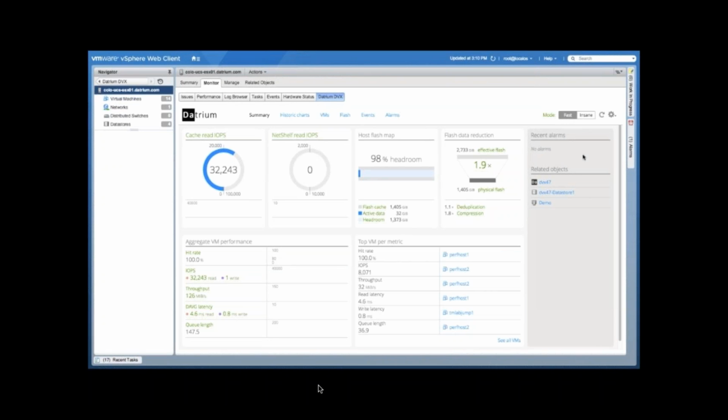We can see the virtual machines that are running down there on the lower right, but we also see that it's running in fast mode. So let's click the insane button. All right. This is an on-the-fly, dynamic, no disruption to the environment. All we're doing at this point is taking more CPU horsepower from this host to run the storage I/O. And yeah, the screen did jiggle a little bit. That's not a transmission error.